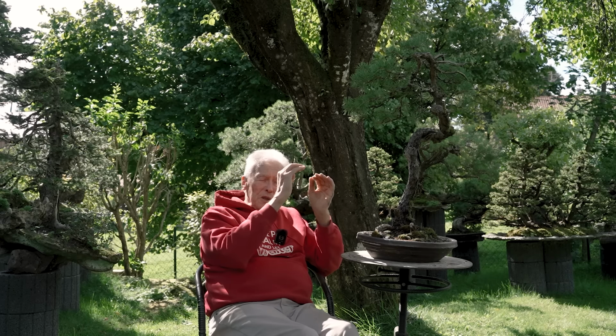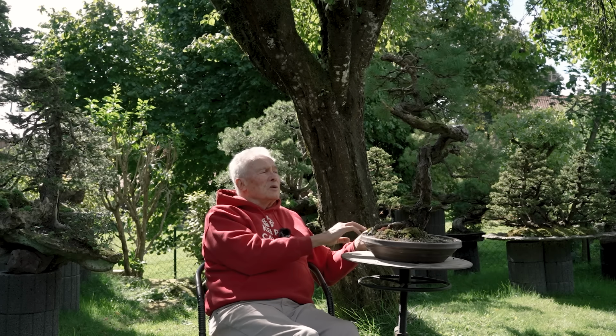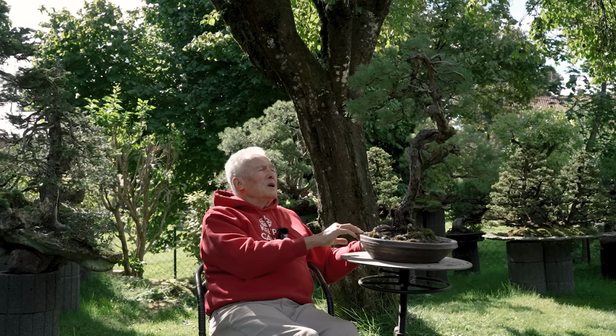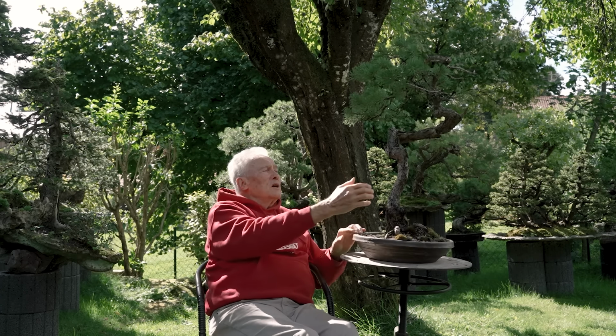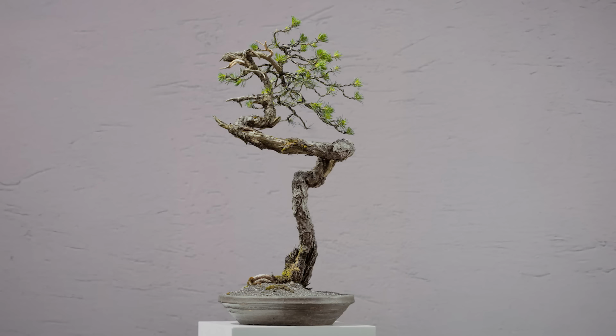The trick is that you must be aware that it's not about a crown. While we spend most time wiring, styling the crown, thinking about the crown, the crown is not the thing. The real thing is the trunk, absolutely only the trunk. The trunk has very many movements, and you find where is the best position to look at it. And if you have this problem that I'm having here, I cannot make a decision. I like it from almost every angle, but there's two angles where I like it best. It's from here to here, only looking at the trunk.